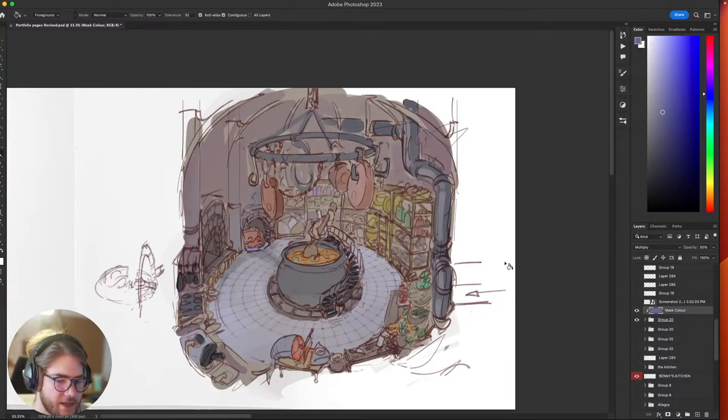Is the chandelier close to the camera or is it one massive slice of meat? So it is one massive slice of meat. If we wanted it to be close to the camera, we would have drawn it very differently. And the value setup would be very, very different for this.